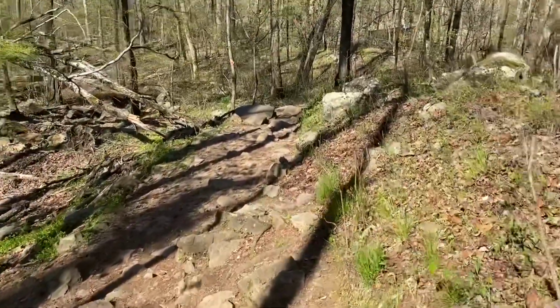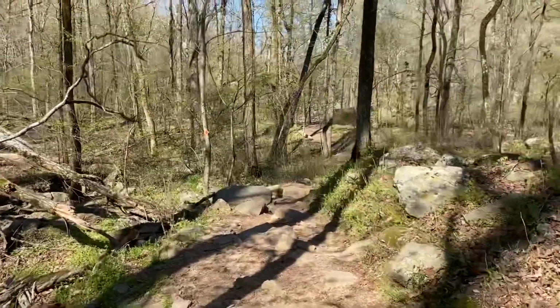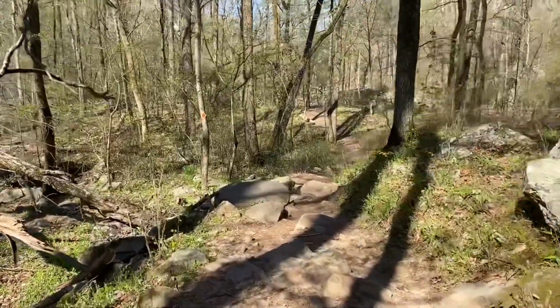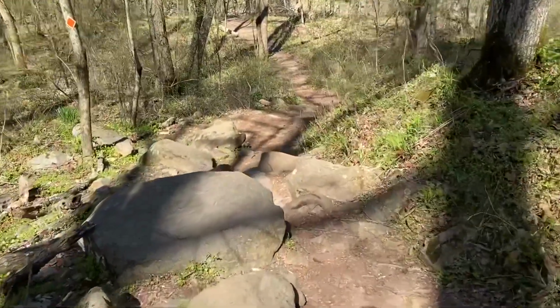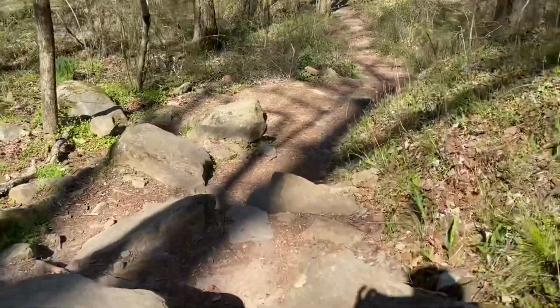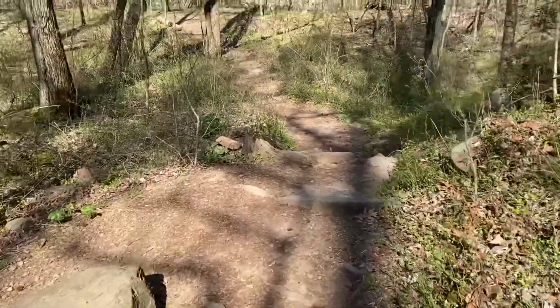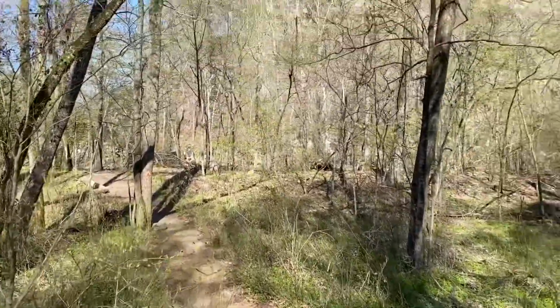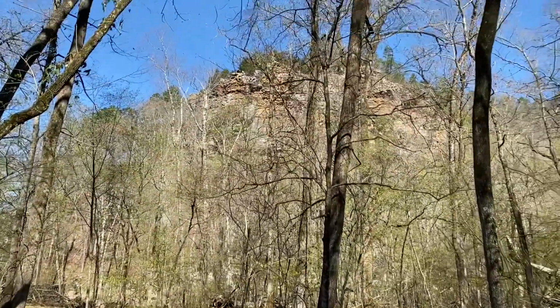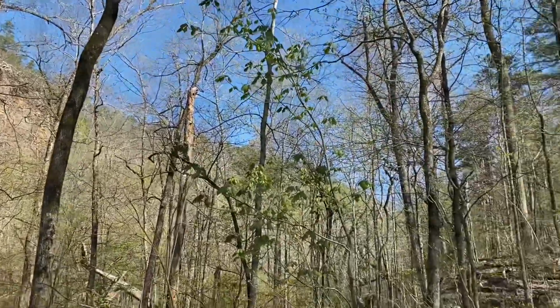There's really no way you can get lost on it unless you just take a left up here instead of a right. But you do have to watch your step almost every single step because it's jagged rocks and can be treacherous. That being said, you do need to stop and take in the beauty every once in a while just to see what's going on around you.